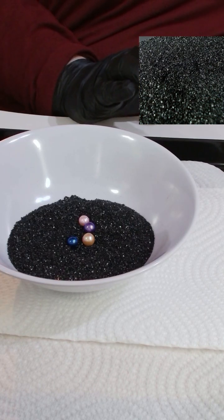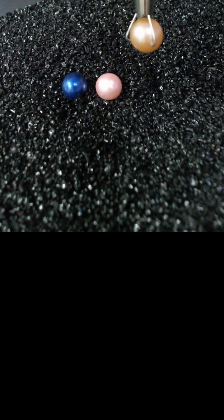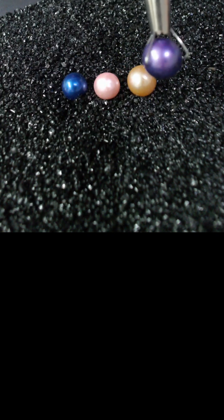4 pals in this one, Pauline. You have got, let's go across, a TARDIS blue, a blush pink, an autumn peach, and a pinkle purple. So it's like a mystic purple with those pinkle flashes there. So TARDIS blue, blush pink, autumn peach, and a pinkle purple, Pauline.